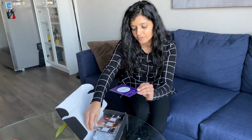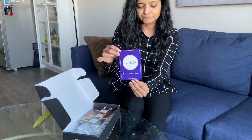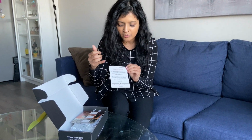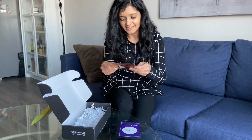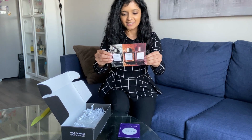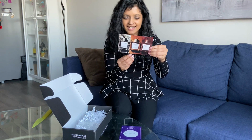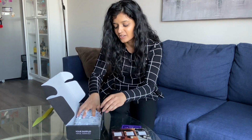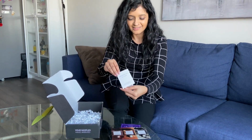Alright, so first things first, they always send us their little card. It shows their social media, and at the back of it, it says, hey, your box is here, and enjoy, and all that fun little stuff. What is this? Oh, this is, I guess, for a perfume, eau de parfum, Sunset Riot, and it is available at Hudson's Bay. This might be in there. Let's check it out, or maybe it's just an advertisement. Oh, there it is. So I got a sample of it.